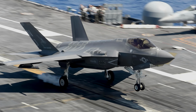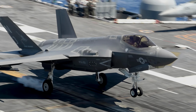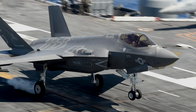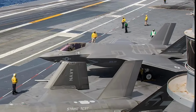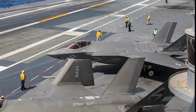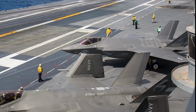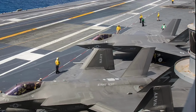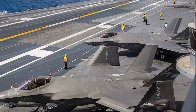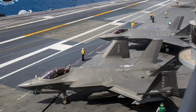The F-35C is a carrier-based variant designed for catapult-assisted takeoff but arrested recovery operations from aircraft carriers. Compared to the F-35A, the F-35C features larger wings with foldable wingtip sections, larger control surfaces for improved low-speed control, stronger landing gear for the stresses of carrier-arrested landings, a twin-wheel nose gear, and a stronger tailhook for use with carrier arrestor cables.